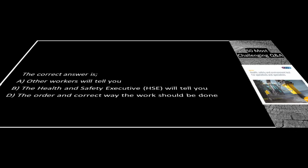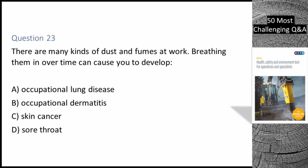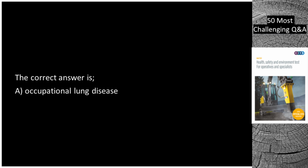Question 23. There are many kinds of dust and fumes at work. Breathing them in over time can cause you to develop A. Occupational lung disease. B. Occupational dermatitis. C. Skin cancer. D. Sore throat. The correct answer is A. Occupational lung disease.